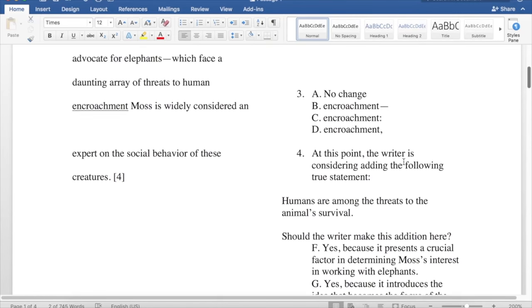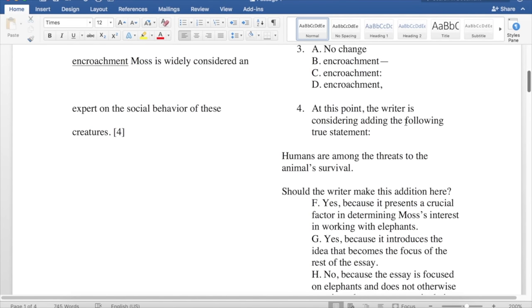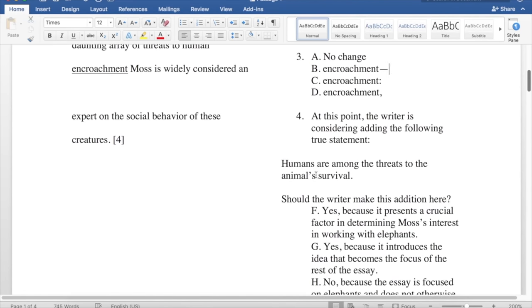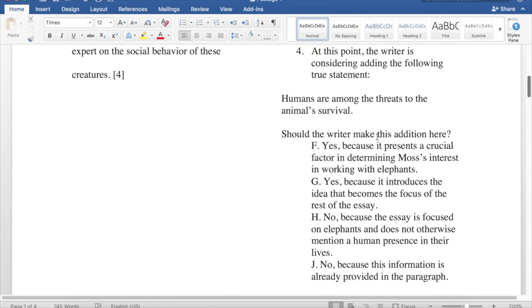All right, number four. So here the writer is considering adding the following true statement. Humans are among the threats to the animal's survival. So this is a true statement, and we're wondering whether the writer should make this addition here.